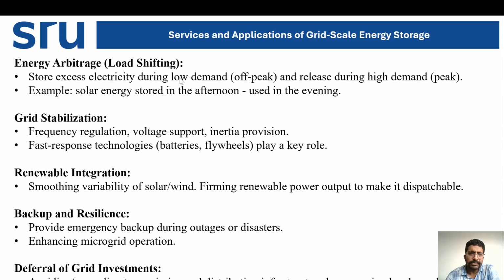Okay. So now come to the services and applications of grid scale energy storage. Where this grid scale energy storage is used, that part we will see. What are the services it can provide, what are the different applications that it has.